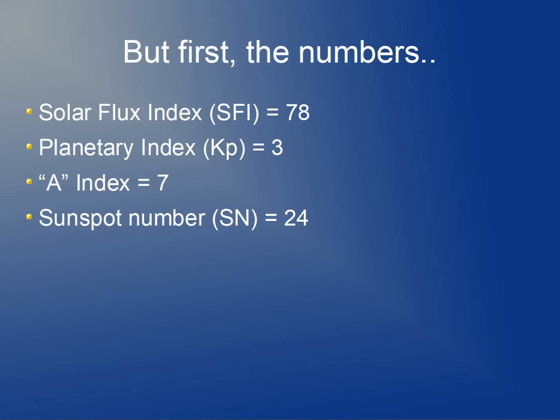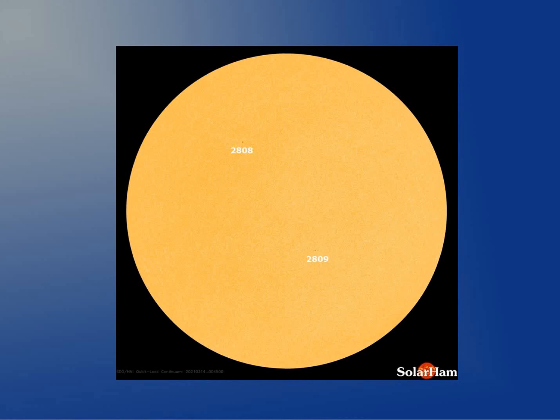The geomagnetic, or K sub P index, is equal to 3, and the A index shows a value of 7. This last number is a bit high since it averages recent high values of K sub P. Sunspots 2808 and 2809 are currently visible on the solar disk.